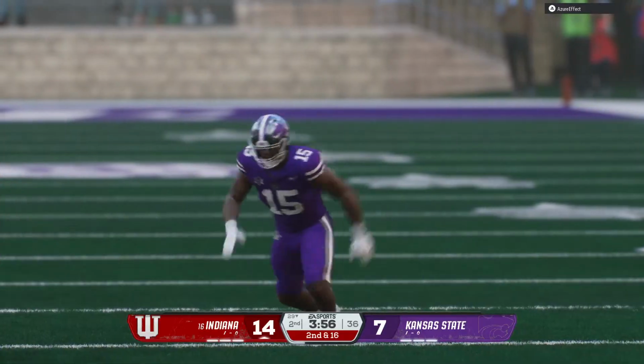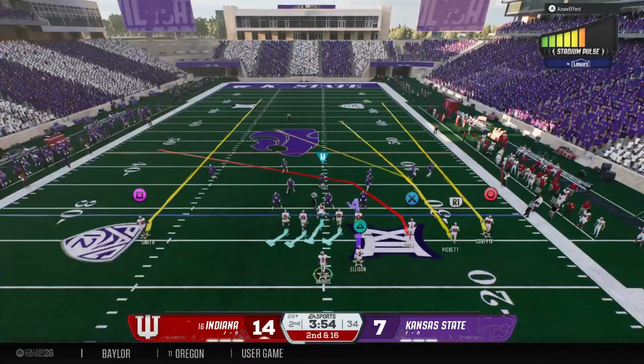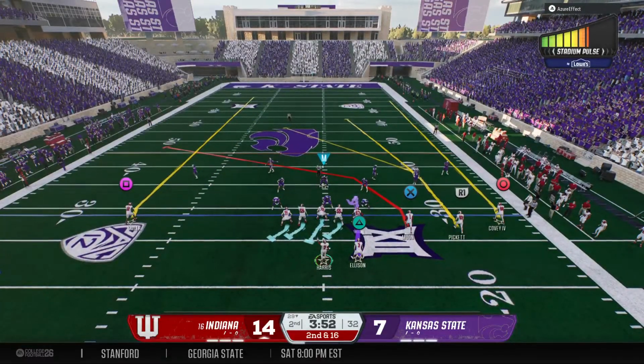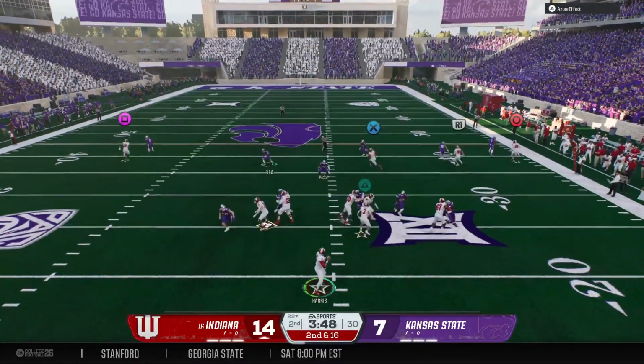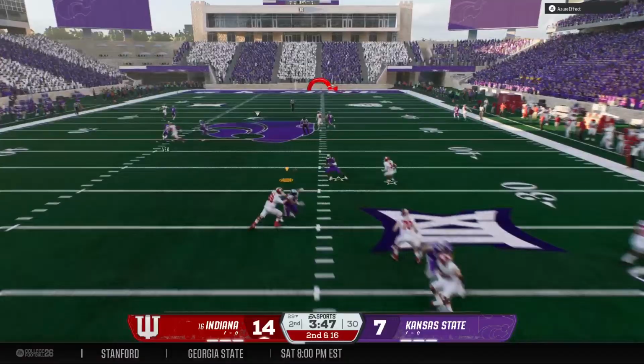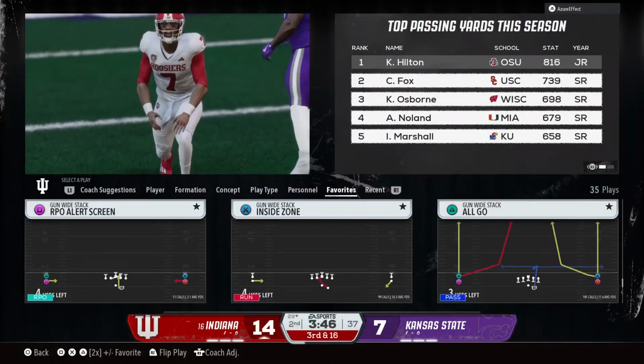And this guy has been a dominant force early in this game. We're still in the first half. He already has a sack. He gets a tackle for loss there. He's playing so well with his eyes right now. He's reading his keys, and he's letting his God-given ability put him in the backfield to make these plays.